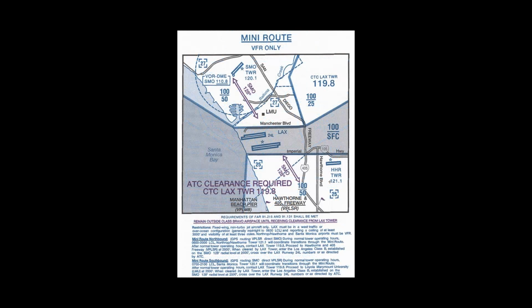Next, let's look at the mini route. This transition also goes right over the top of the airport, but this time our altitude will be 2,500 feet whether we're going north or south. You want to read the text of this transition carefully because that altitude I just gave you, the 2,500 feet in either direction, is buried in the written description rather than being nice and clearly marked on the mini route picture itself, which is something I've really never completely understood.